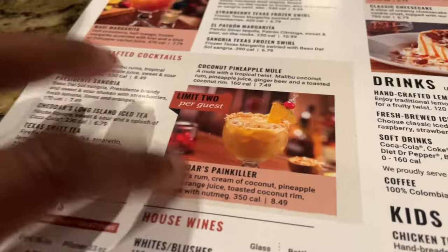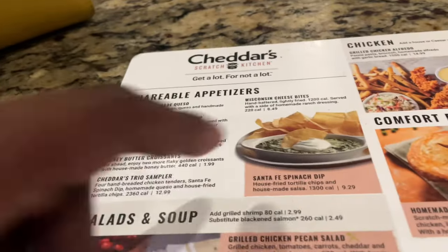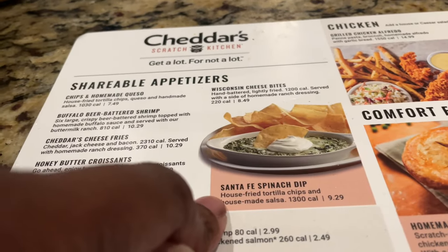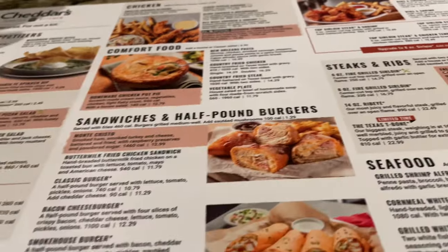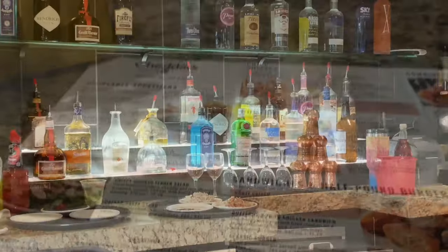Of course, we're getting a painkiller. We cannot come to Cheddar's without getting a painkiller. So we're gonna get a painkiller. I'm thinking about getting me some dip, because I love the dip too as well. Do I want ribs? I don't know. So let me figure out what I'm gonna get, and I'll talk to you guys a little bit later.